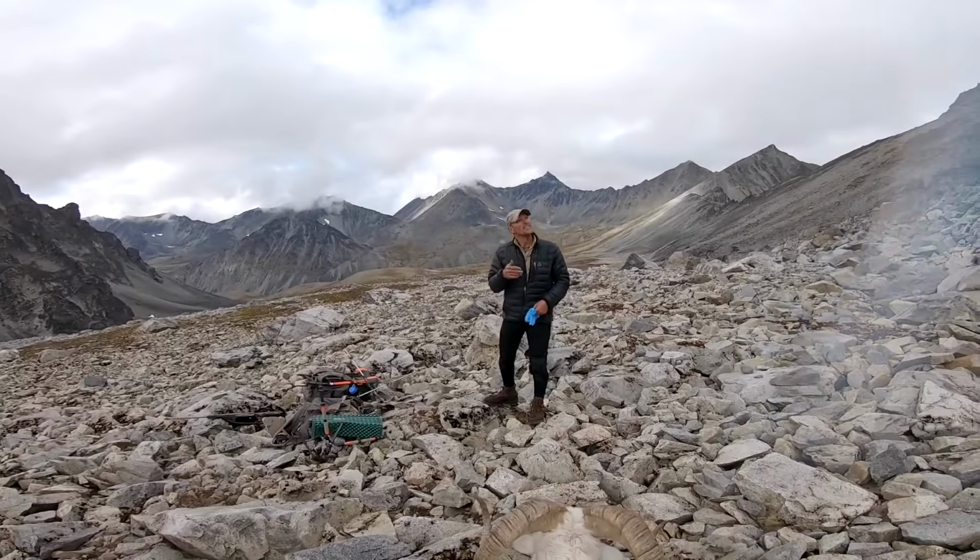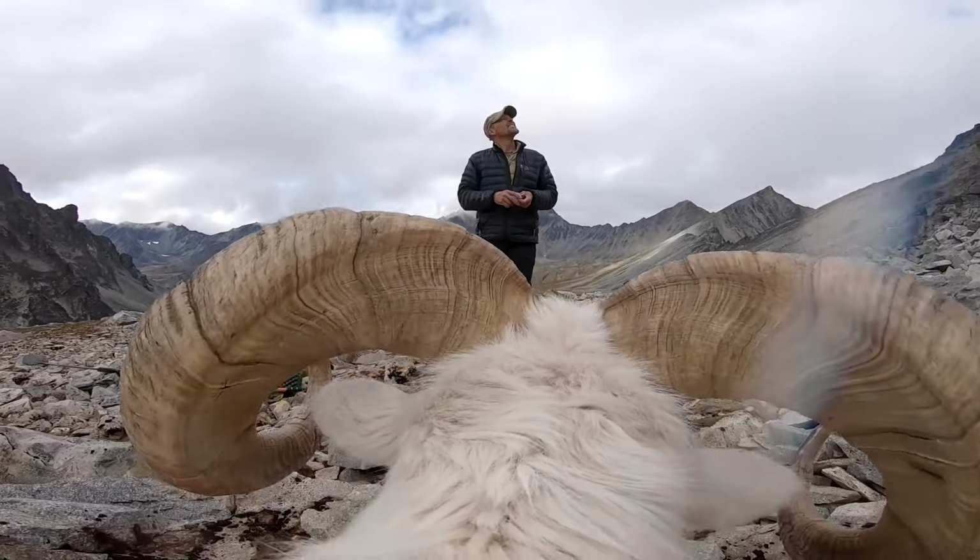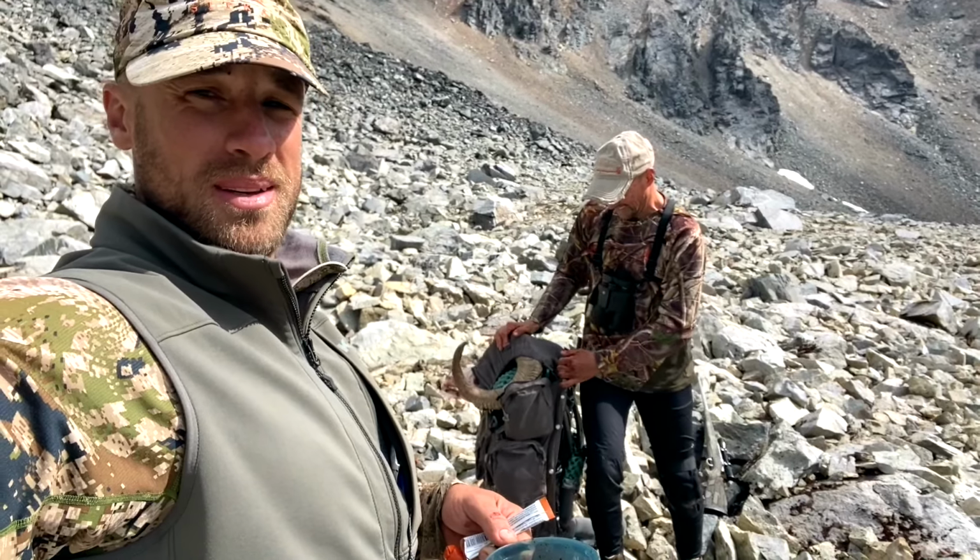This is cool. Brendan's got his victory horn strapped to his pack, and I'm going to finish my cup of cold brew, and we're going to get after it. Awesome. Be sad to leave this country. It's just beautiful. Just awesome. Rugged and just very unique.